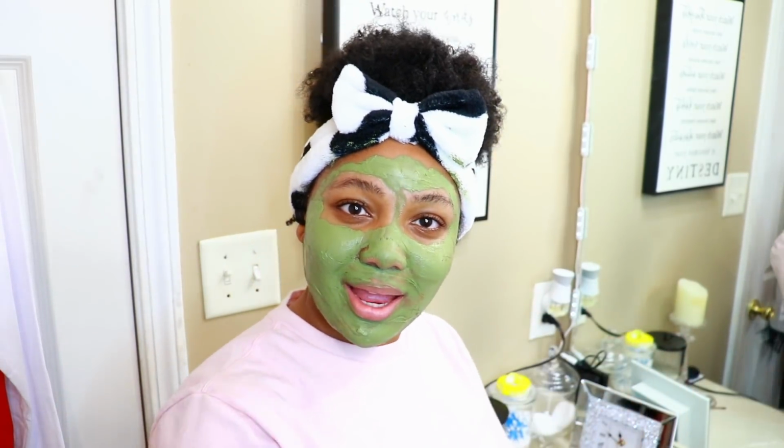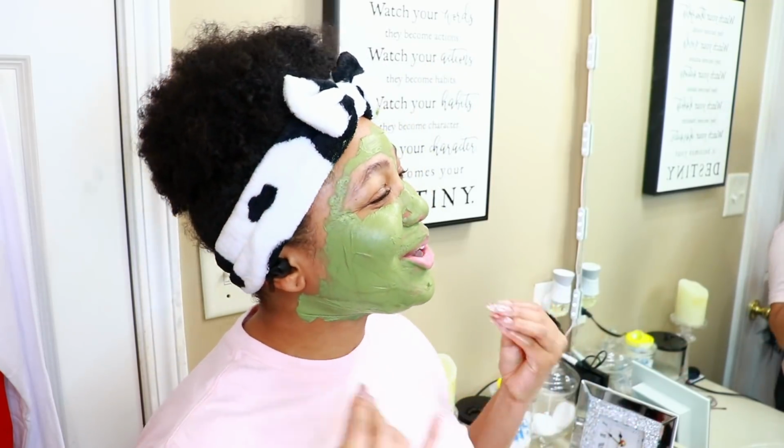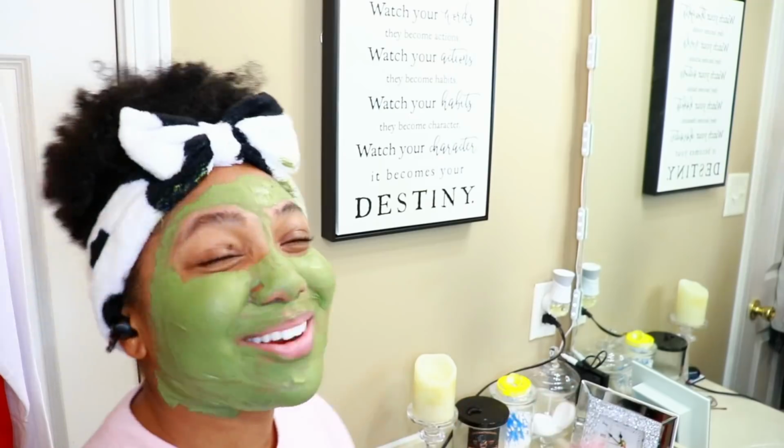I look cute in this mask. Who you know built like this? Hold on, I gotta do it. It's only right. It reminds me of the Grinch.